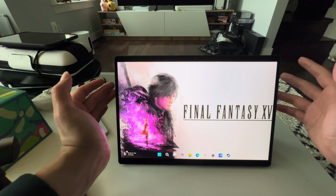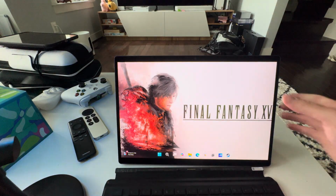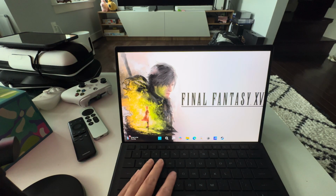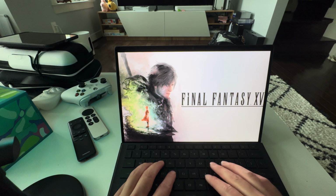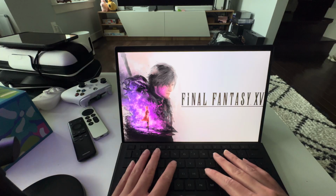Then productivity. The third thing you could say is productivity. What if I want to do my work on this? Again, here are the things I'm having problems with. The keyboard. This has to be on a desk. You can't use this on your lap. So if you're trying to work somewhere, this has to be on a table, which maybe isn't a problem for many people. My preference, this keyboard is not my favorite at all.